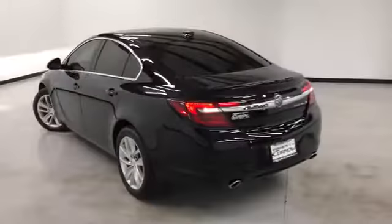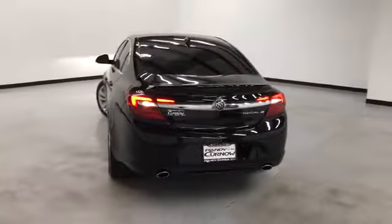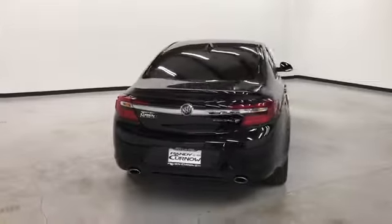Well, that concludes our walk around video of this 2016 Buick Regal T.